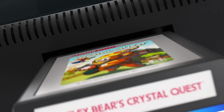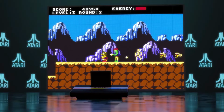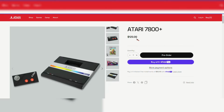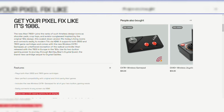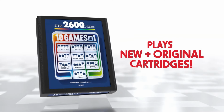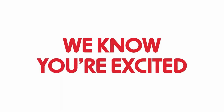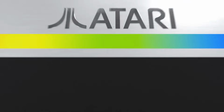The console comes with a newly designed wireless gamepad, offering a modern take on the original controller for a smoother gaming experience. Priced at $129.99, the 7800 Plus is an affordable way to relive the golden age of gaming or explore it for the first time. Whether you're looking to expand your retro collection or just want to see what all the fuss is about, the Atari 7800 Plus offers something for everyone.